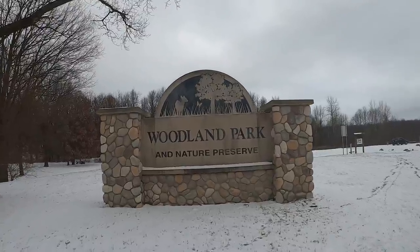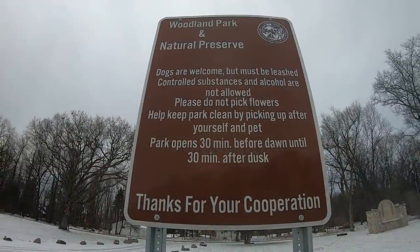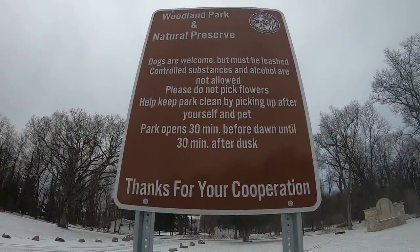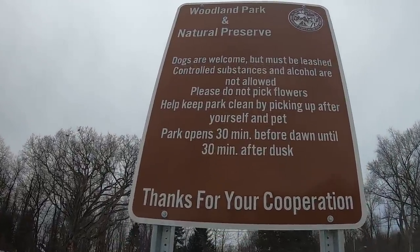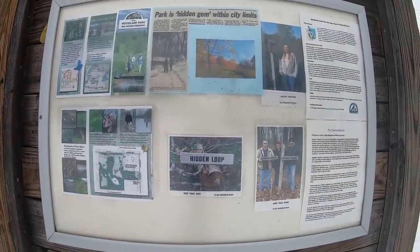The Woodland Park and Nature Preserve is located in Battle Creek, Michigan, Calhoun County. Woodland Preserve is one of our favorite and most frequent adventures to hike with our curious dogs. The Hidden Loop is a must-see.